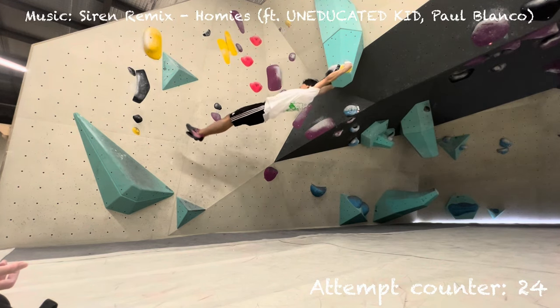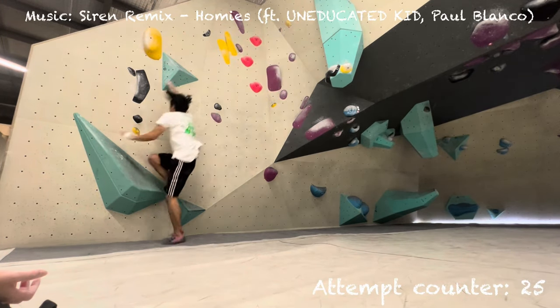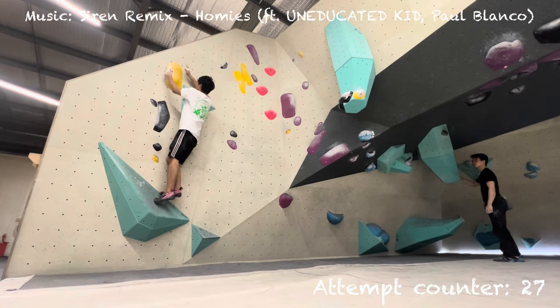As cool as the cheesy mantle method is, it feels like a really big cop-out to me, as I don't think the climb is anywhere near as difficult as it's intended to be if you do it that way, so I wanted to complete it properly.